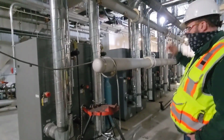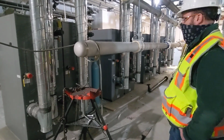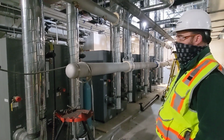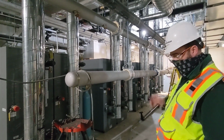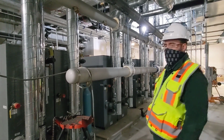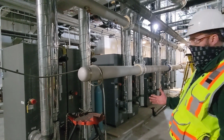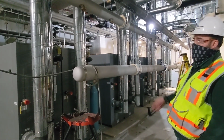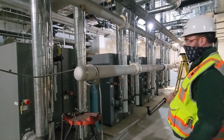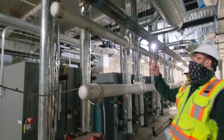So what we have here is the instantaneous water heaters for the domestic water system. The owner made a really responsible decision in moving to these units, and that is really to mitigate any potential for Legionella in the system. And Legionella is found in stagnant water, so by eliminating the storage tank, they are eliminating that concern. So all the ventilation you see on this is the combustion air, and then it's a really great system, lots of redundancy, and then also you have the exhaust air that goes out through the roof.